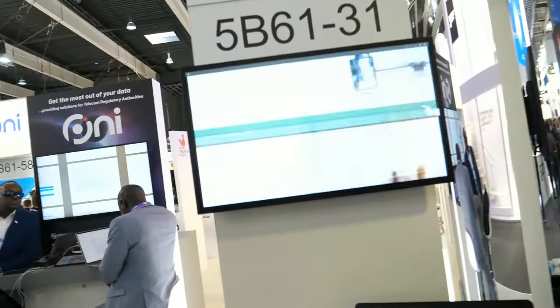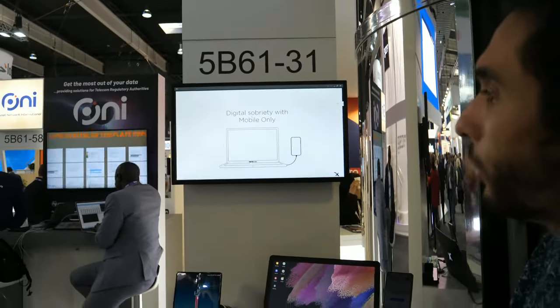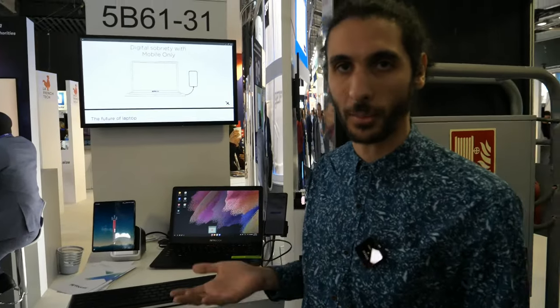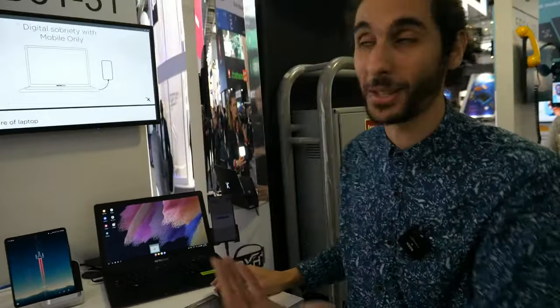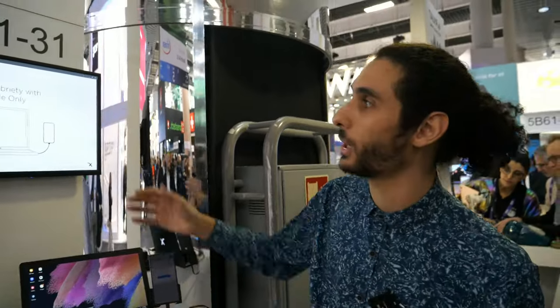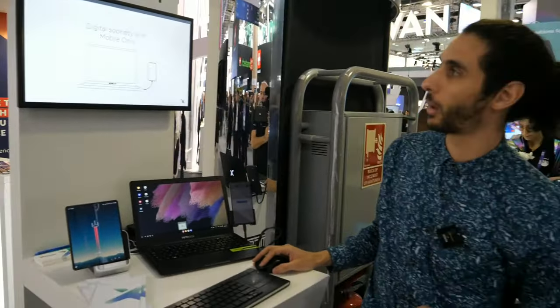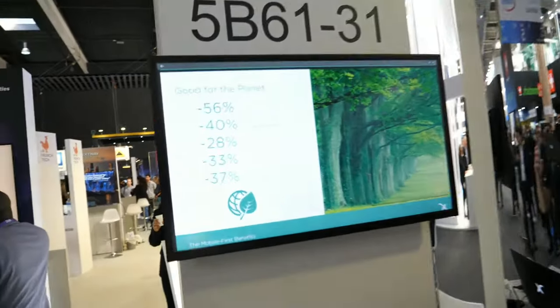Let me see here. So what's happening on the slide? So I have connected my personal smartphone to our new product, the Mirror Dock, which is a docking station for Samsung DeX. And I'm able to browse, to work, to show you this presentation. And like I said, we believe in mobile only. You have your smartphone as the only computer you need. And with that, you can push digital sobriety. So it's good for the planet.